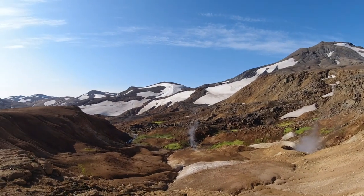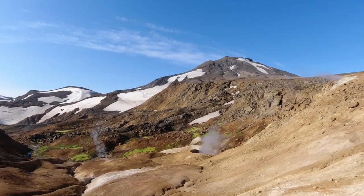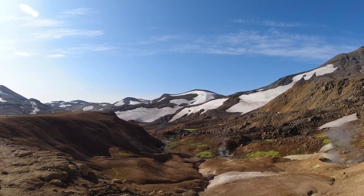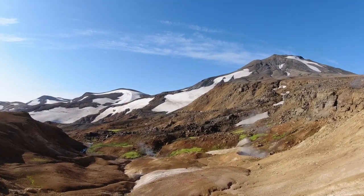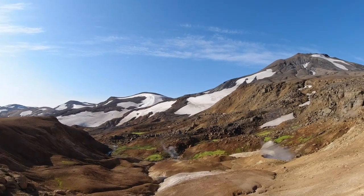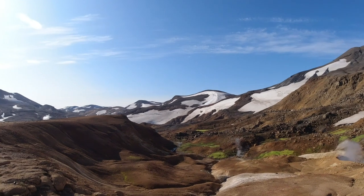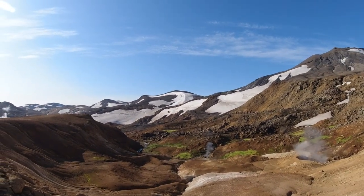Kerlingarfjoll, Iceland. This is a fairly good-sized caldera. During the last ice age, I do not believe this was covered with ice. The heat in the ground here kept this ice-free through the ice age. And you can obviously see all the erosion, all the material that was removed from thousands of years of snowfall melting and carrying everything away.